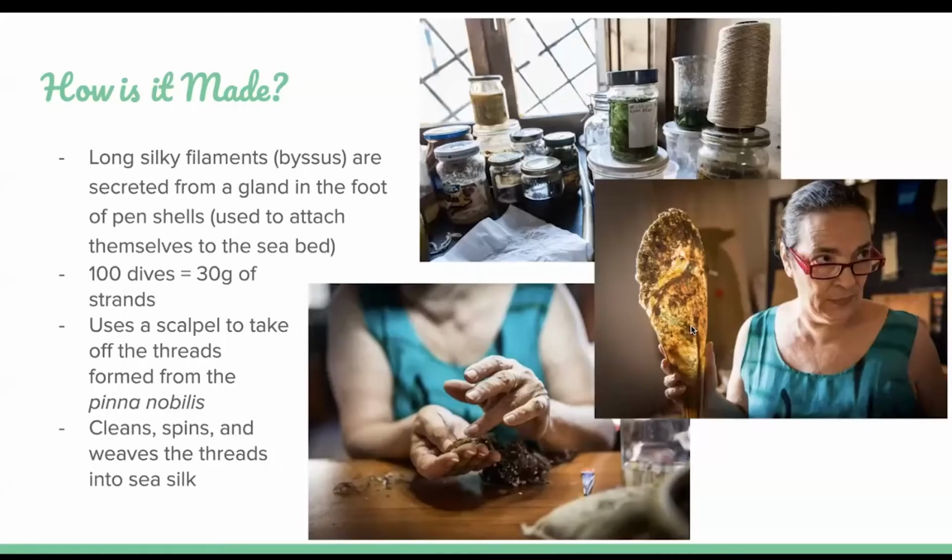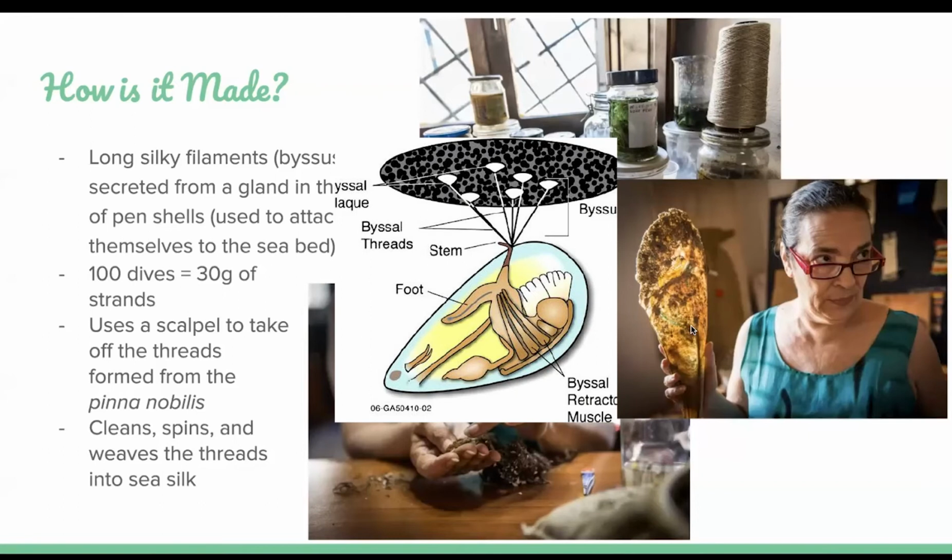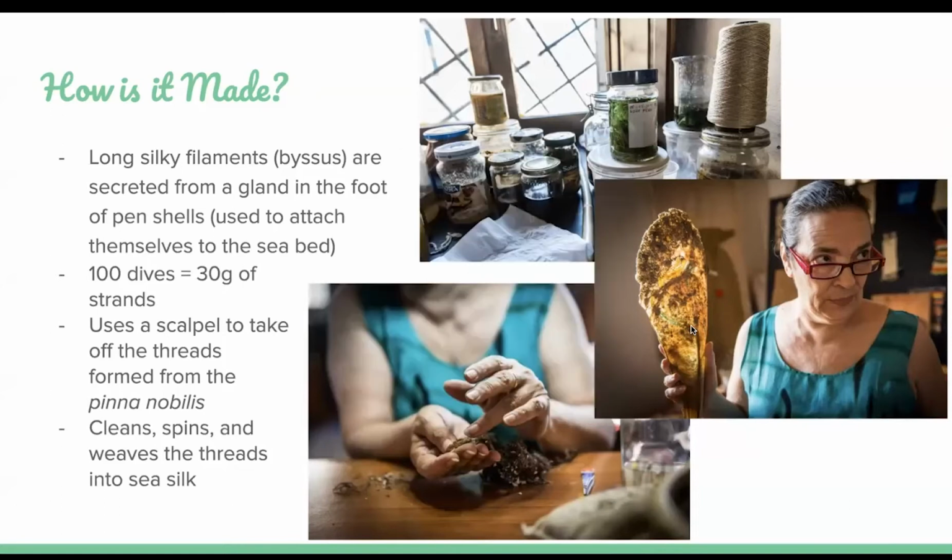So how is it made? I obviously talked about the long silky filaments from byssus. It's secreted from a gland of the pen shells, and it's used to attach themselves to the seabed. She dives for this herself. I think she uses local ferries or local individuals who take her out on boats, but around 100 dives equals 30 grams of strands.